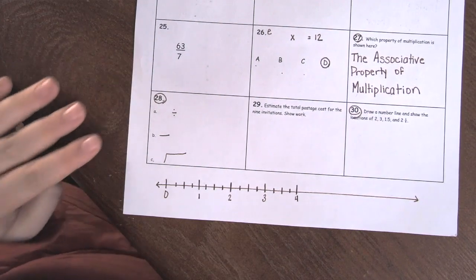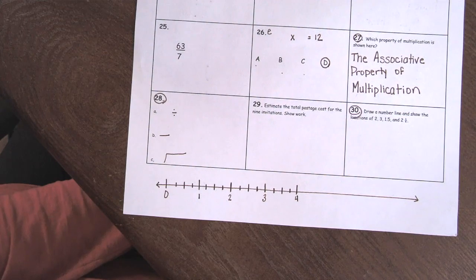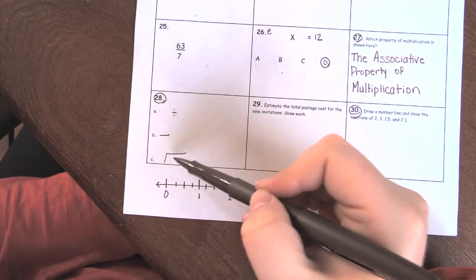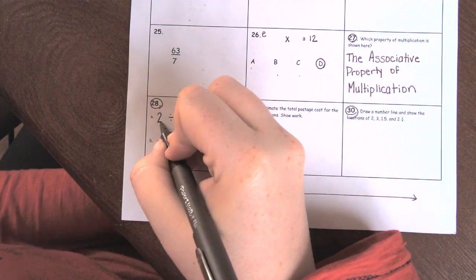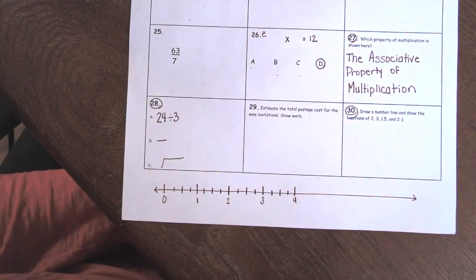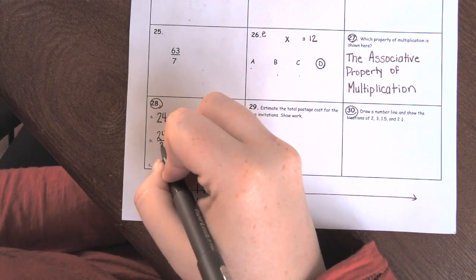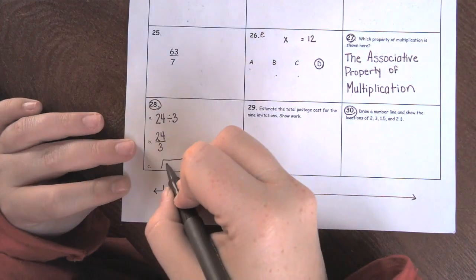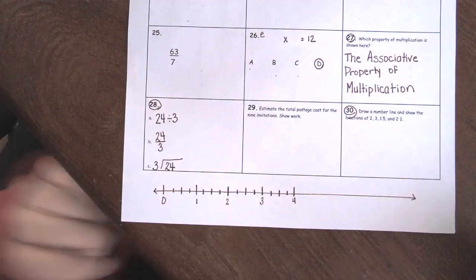Number 28 says use digits and 3 different symbols to show 24 divided by 3. So these are the 3 different division symbols. We're going to show 24 divided by 3. Like that. The largest number goes on the top when you're writing it as a fraction. And the largest number goes inside the house when you're using this method.